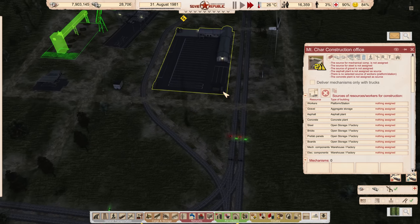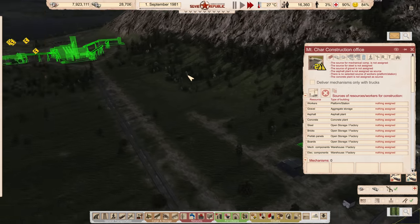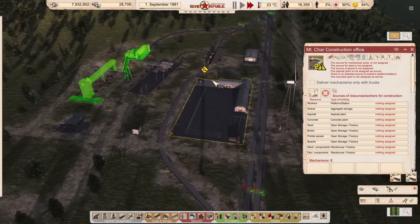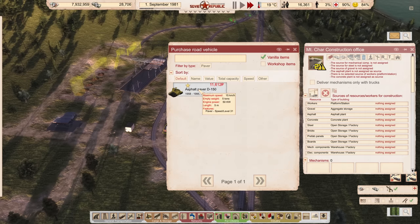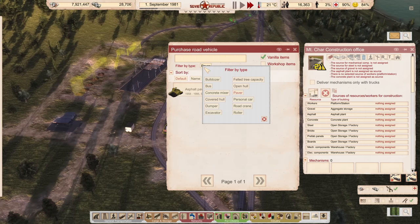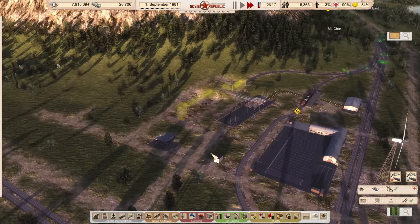But at the same time, we can get the mechanism in place and then just have the dumpers bring the asphalt here. It could be better. And I believe we have some room in this office to make that happen. So why don't we go ahead and get at least one paver here and then one roller here so that we have the ability to do those later on as we go.